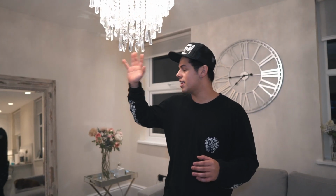Can't stand the sofa, if I'm honest. I hate it. The material gets dirty super quick. We have a nice, cool chandelier up here, because when we originally got this place, there was this awful light that came down, and we didn't like it at all, so we scrapped that, put this nice chandelier right there. We have a big mirror, which I stole from my mum from our original house.